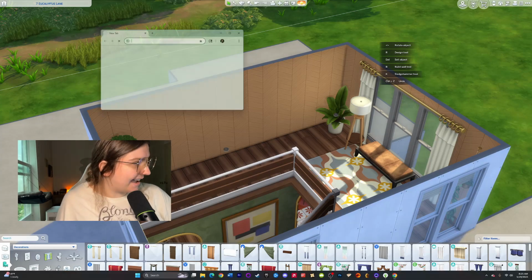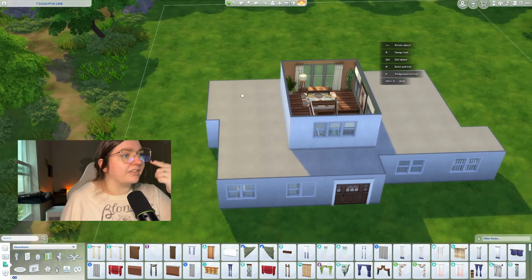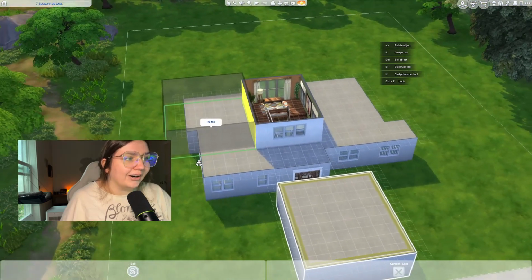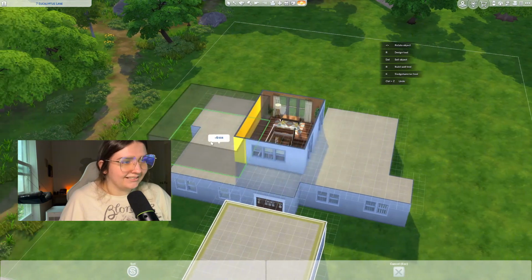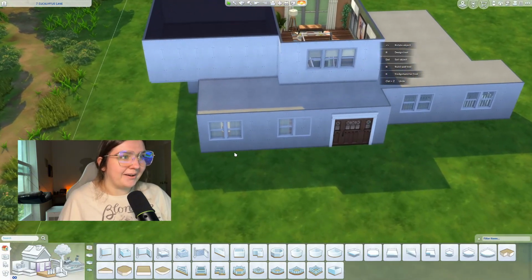I keep exiting out. First number, 8 by 9. That's huge. Okay. Well, will that fit over here somewhere? Guess we're going to find out. Okay. It's so hanging over. If only. Oh my gosh. Okay. I guess we'll put it right there. And hopefully we can save this somehow.